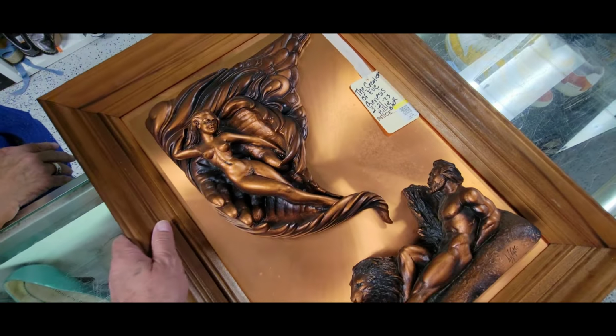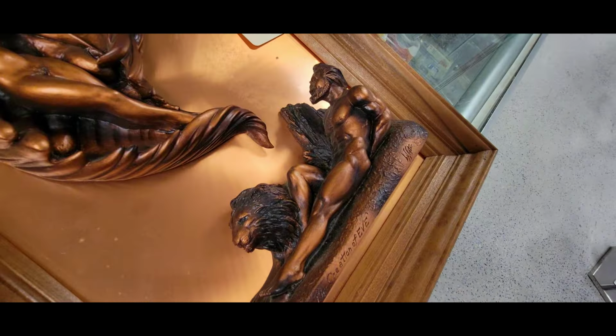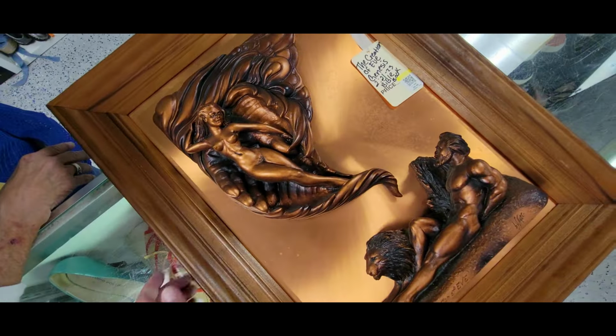That is really, really nice. It's a little bit much for me, price, but it's done really well. Wow. I'm gonna pass on it, but that's pretty cool. Off I go.